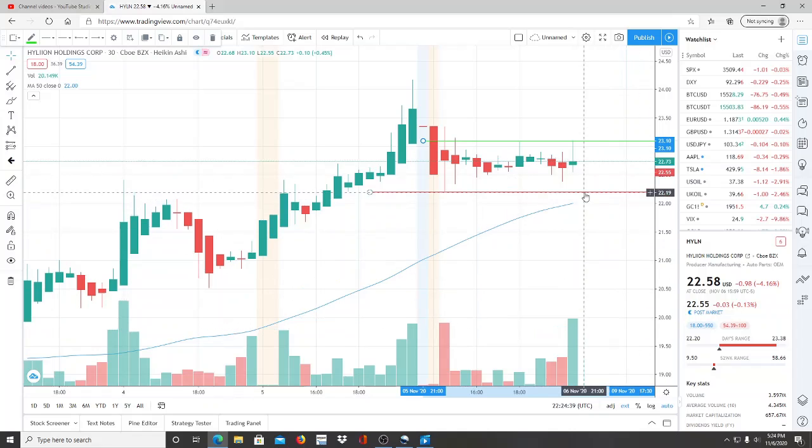Now, our support level. Our support level, the first one here, which is the lowest point reached in this sideways movement, is 22.20.